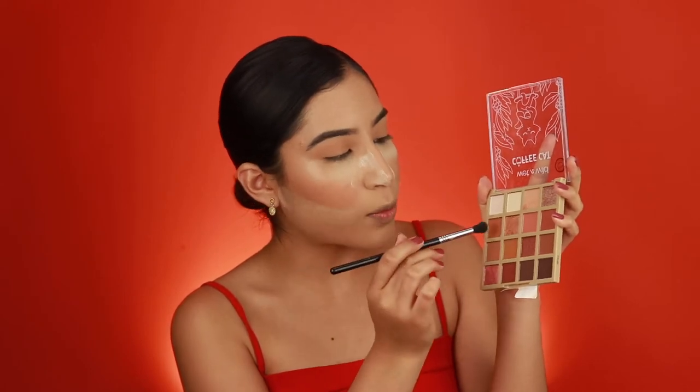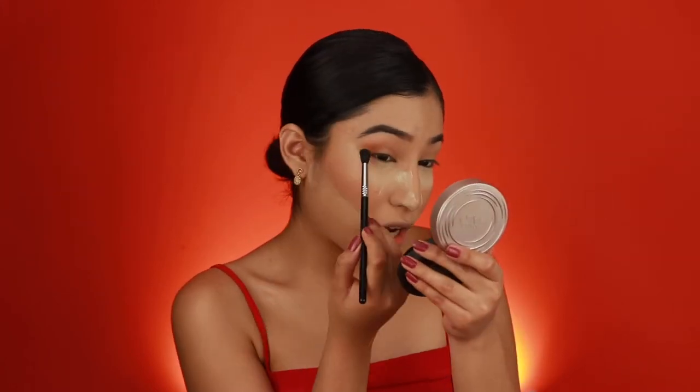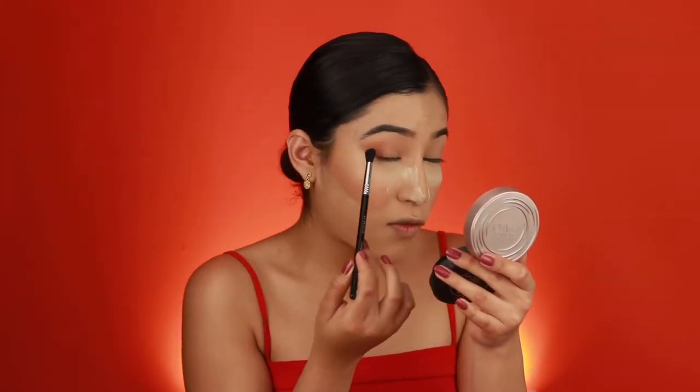Okay, now I want to stick to the warm tones in the palette. And I'm going to go in with Have the Coffee Feels, which is like a perfect medium warm brown. And this one seems to have less fallout from the previous shade as well. And I'm just going to put that on the outer corner of my eye and then blend it out. Now these shadows feel so silky smooth when blending onto the eye. I am just loving the formula of these shadows. They're just really beautiful formulas for the price of this eyeshadow palette. And I'm just gonna blend out the edges with whatever is left on my fluffy brush.